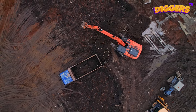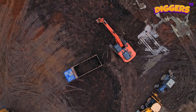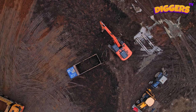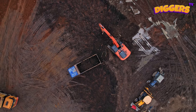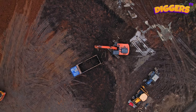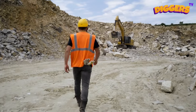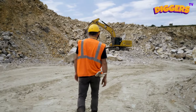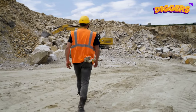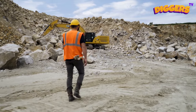Look at these construction vehicles. They make the perfect team. When working in a team, supporting each other is very important. That's the true reason these vehicles get the job done so well. They always help one another. Things can get dangerous very quickly on a construction site. Luckily, all construction workers wear their hard hats. Great!